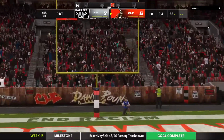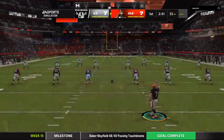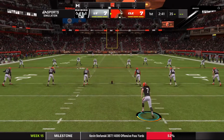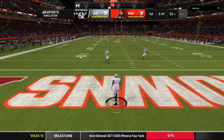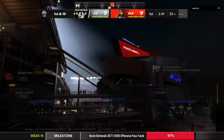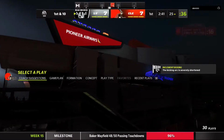Extra point by McLaughlin is up and good. And that will tie our score here in this opening quarter of play. Each team has scored. 7-7 here as the kick's away. And this will not be returnable. It's out of the back of the end zone for a touchback.